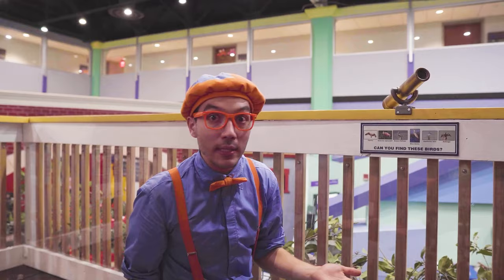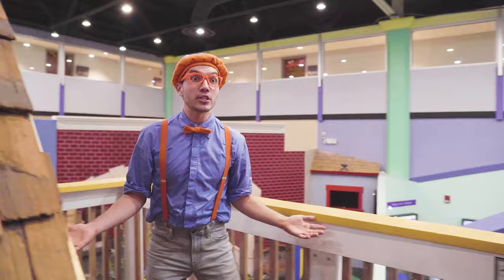Yeah. Whoa, this treehouse is pretty amazing. Let's see what else we can find.